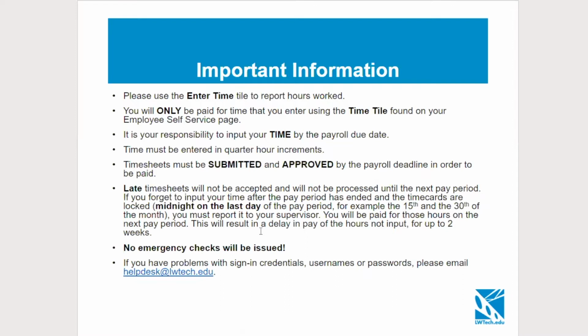So you don't want to miss getting a paycheck. It is your responsibility and very important that you submit your time worked by the due date. There will be no emergency checks cut. So please be sure that you have all the information needed and submitted. If you find you have problems with your credentials, logins, or passwords, please email the help desk.